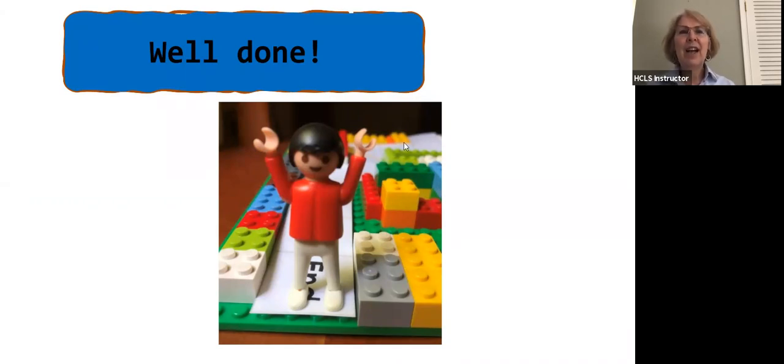Now, if you were writing out code at home like I was, you could leave it all there in a line and then have somebody from your family come and see if they can follow the code with the figure. And if it gets them to the end of the maze, you know you did it right. Somebody else was able to follow it and make it work. Or you can write out the code and then have them figure out how to get through it.